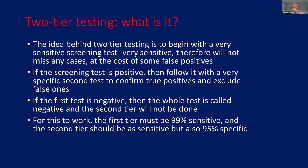All right, so what about the two-tier testing thing? This is a scheme developed for making a test more accurate, okay? So the idea is you have two tests. You have a screening test that's very sensitive at the cost of some false positives. So if it is positive, all right, we'll do a second test that's just as sensitive, but maybe a little bit more specific so you can get rid of the false positives or at least make it better. However, if the first test is negative, then the whole test is done. You don't do the second test, you just call it negative, and that's the end of it. Statistically, for this to work, the first tier must be 99% sensitive, and the second tier should be as sensitive, but also 95% specific. The first question to me is, if the second test is just as sensitive, but more specific, why do the first test in the first place?